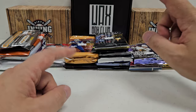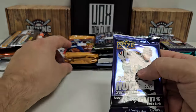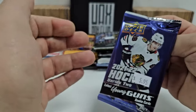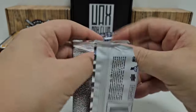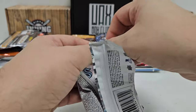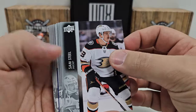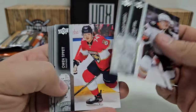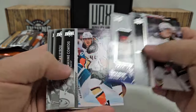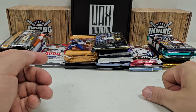All right, I'm going to go back to hockey again. I was going to grab football, but I only got like four football packs. So 21-22 Series 2. Let's see what we can get in here. We need to get some autos. We need to get on the board with autos, I'll say that. It looks like no Young Guns in this one again. It's going to be an insert. Superstar insert. Barrett Boulay, honor roll. So nothing crazy in that pack there.